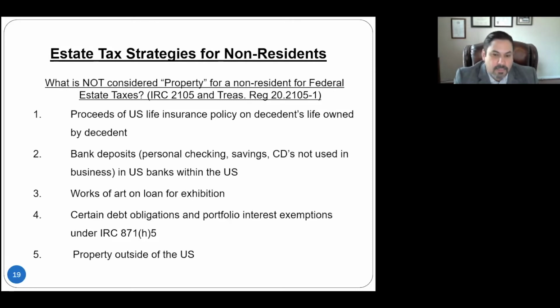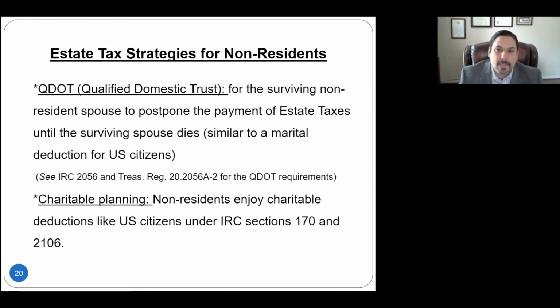And finally, property outside the U.S. is not part of a taxable estate for a non-resident because it's outside the United States and they're non-residents. The same is not the case for a U.S. citizen. U.S. citizen, worldwide taxation. Non-U.S. resident, only their U.S. situs assets. All right.